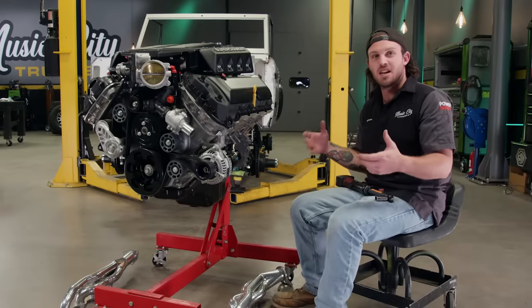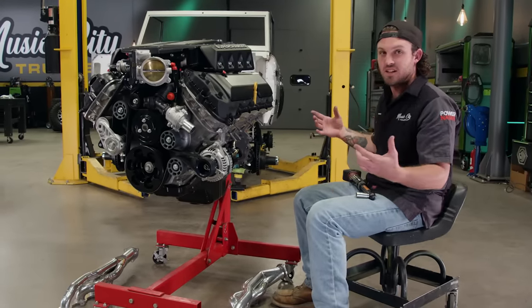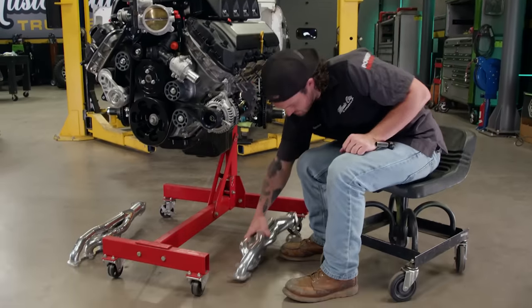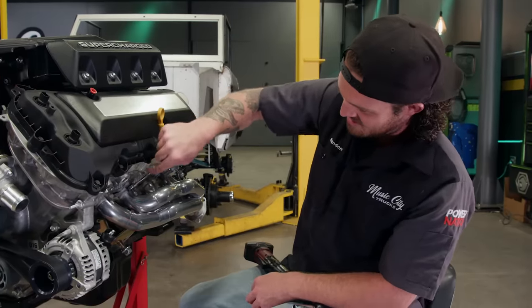All right, we're gonna be installing the engine and trans, and we already got the Bronco moved over to the lift, all the sheet metal taken off so we don't have anything in our way. First thing to do is install these headers. Snug them down.